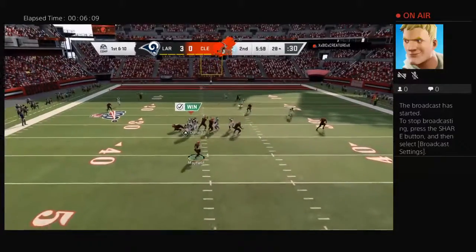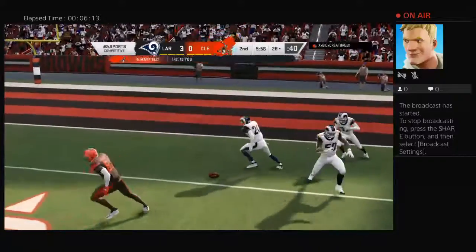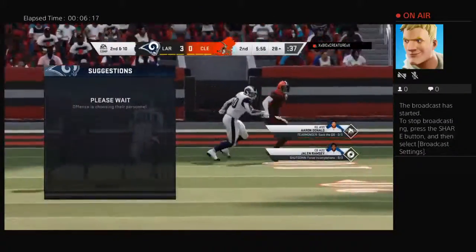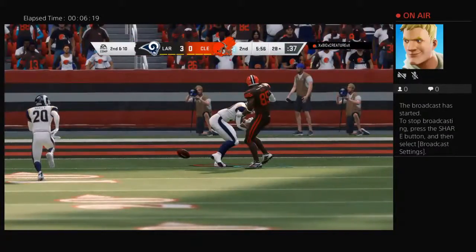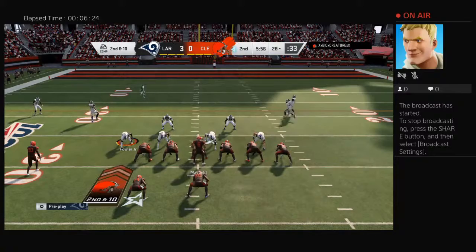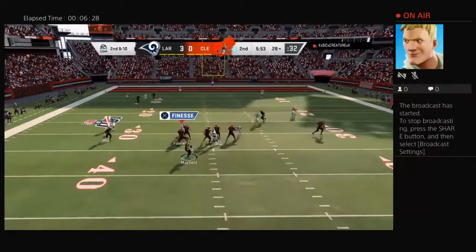Mayfield on 1st down. And that is incomplete. He couldn't hold on through the contact. Brings up 2nd down. The positioning here is key. As a defensive back, you're taught 99% of the time, make a play on the football. But in this case, making a play on the man was all the difference. That's what forced the incompletion.